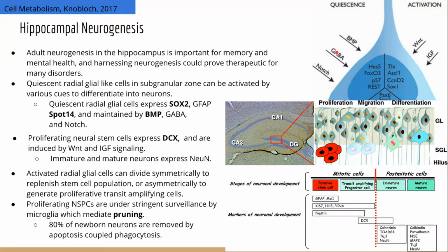The activation and the proliferation of radial glial-like cells is marked by the expression of DCX, the function of which is not necessarily important, but the expression of DCX marks the exit from quiescence and the entrance into proliferation. The transition is induced most critically by Wnt and IGF signaling pathways. Eventually, when these proliferating glial-like cells become neurons, they are marked by the expression of NeuN, N-E-U-N, which is a very common and widespread marker of neurons that you see stained for in many different research papers.